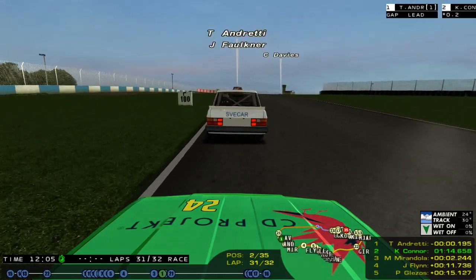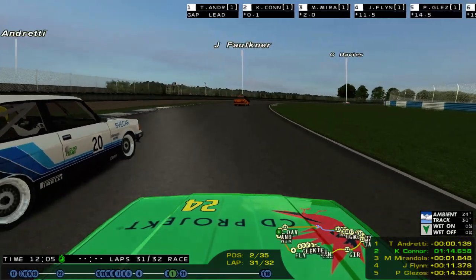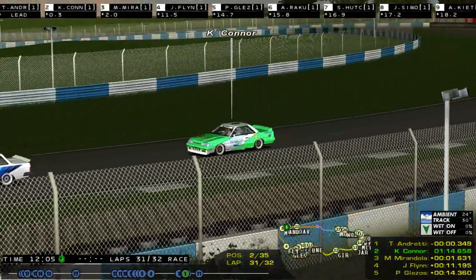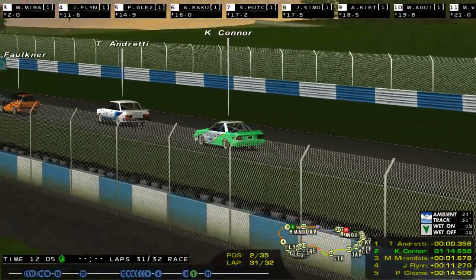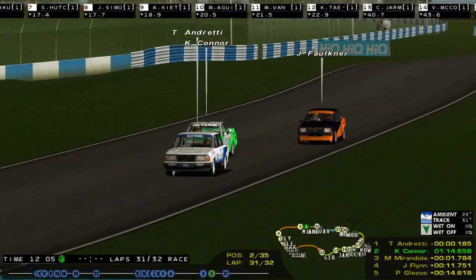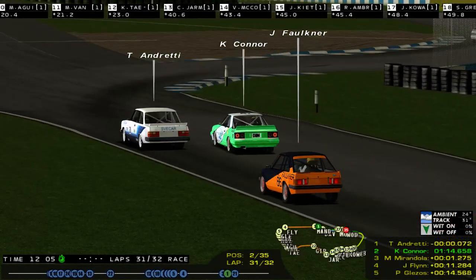Let's go. Will Connor send a move here? No, but they're closing. Oh, he actually does send a move. Very late. He's going to keep his nose in? No. But he's still very close. And now Mirandola. If these guys continue to battle as they're approaching the final lap of the race, we might see Mirandola fight for the win here. Connor now. I think he's going to send it on to Andretti. Yes, he will. Down the inside of the Volvo.